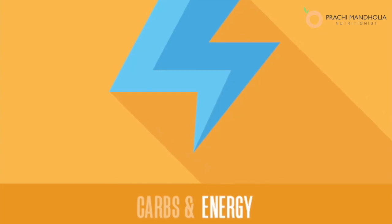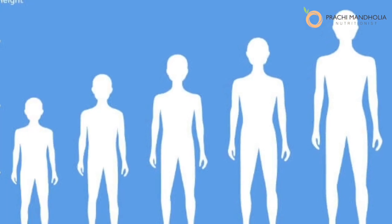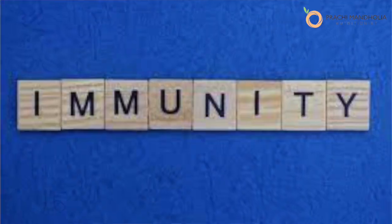And yes, it is necessary to combine the protein with some amount of carbs so that carbs are used for energy and protein is spared for its functions like growth and repair and immunity. Please understand, all the extra protein which is not utilized by the body will be converted to fat, and it puts more load on the kidneys to flush it out.